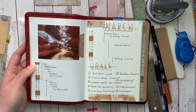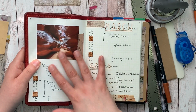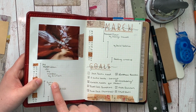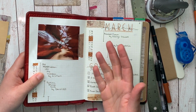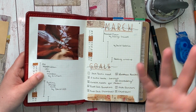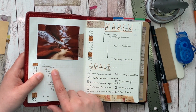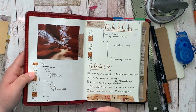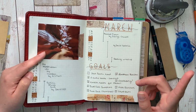And here's my setup for March. This is just for my reading schedule. So I put The Girl in the Window, but it's actually The Woman in the Window. I think it's because there's so many of those: The Girl on the Train, The Girl with the Dragon Tattoo, that I put girl instead of woman. But that is our book club book for March. I'm very excited about that. And we'll have a live stream at the end of the month.